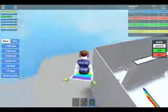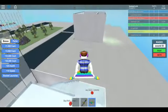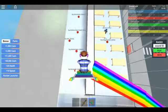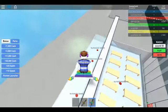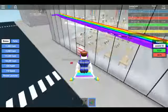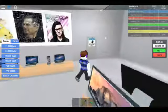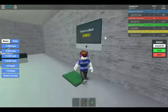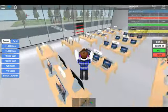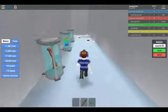I'm in your tycoon. Anything? You don't have anything. Do you have anything? Okay, bye. I'm going in here. And plus, I have a roof now, so you can't get me anyway. Okay, I've got some money. So now, let's buy. Because I want to finish this now. Because it's getting boring.